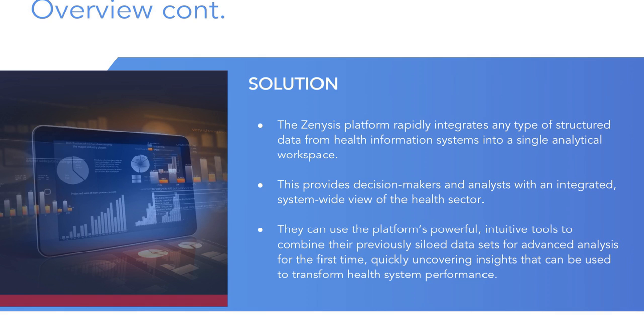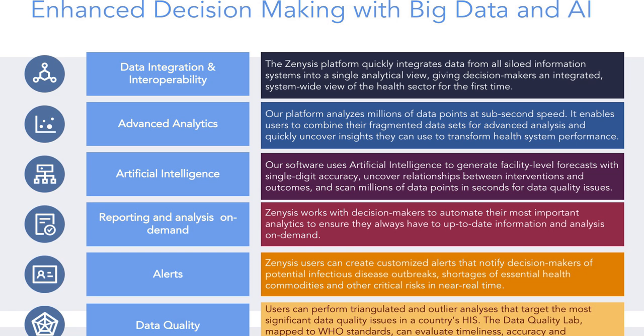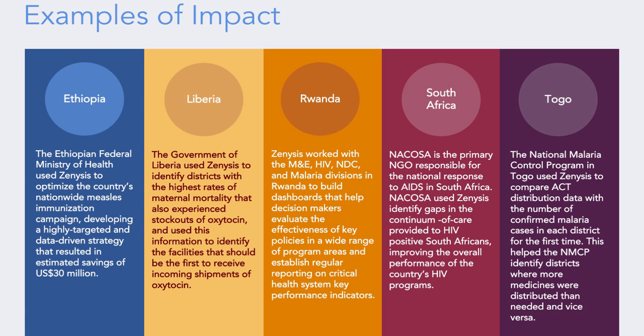So what this platform really does is it doesn't replace your systems, it doesn't modify them, but instead it just sits as a unifying layer on top of everything and gives you a global view of your data. Our company was established in 2015, and since 2016 we've been working in Ethiopia, and currently we are operating in 8 countries, including Rwanda, South Africa, Togo, Liberia, Zambia, and recently in Pakistan and India. In the case of Ethiopia, we've managed to integrate about 15 data sets with a total of nearly 1 billion data points. So it's a really powerful platform.